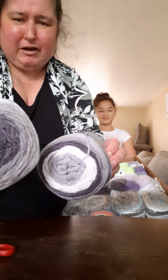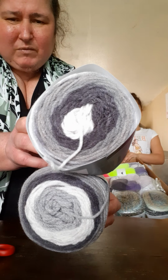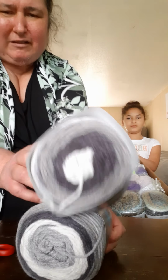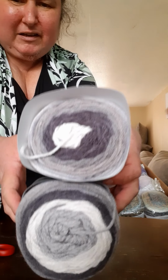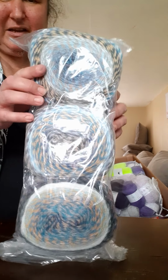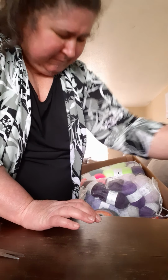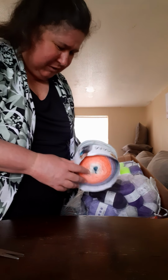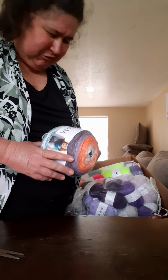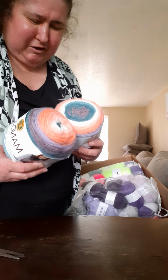Such beautiful colors. I'm holding a cutting guy because I'm not left-handed. Oh goodness, here. Oh my gosh, let me get them all on the table. Oh my gosh. I'm gonna do as many as I could on the video. Oh lord. Oh mandala, this is good yarn. Oh, look at these rainbows. Oh my gosh.